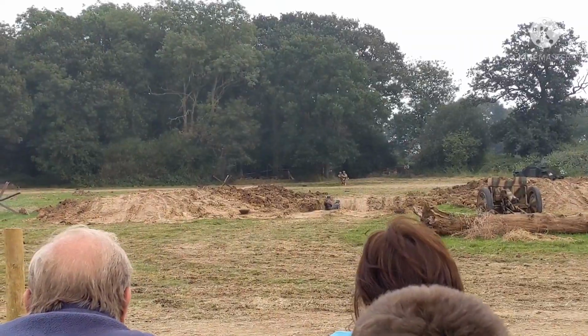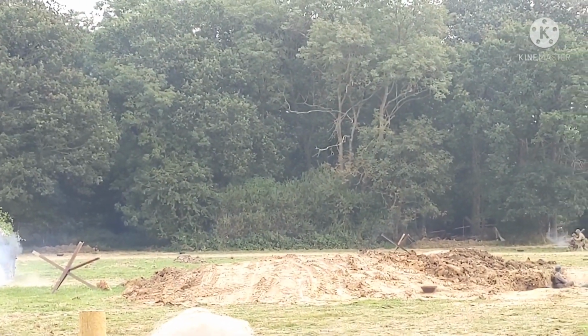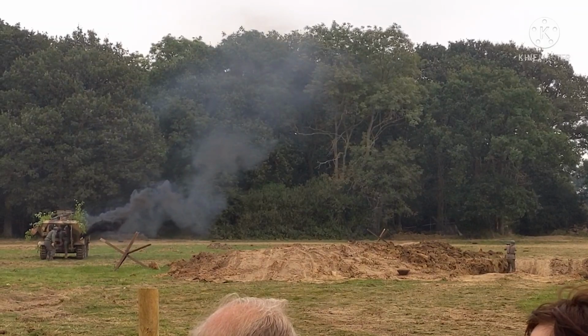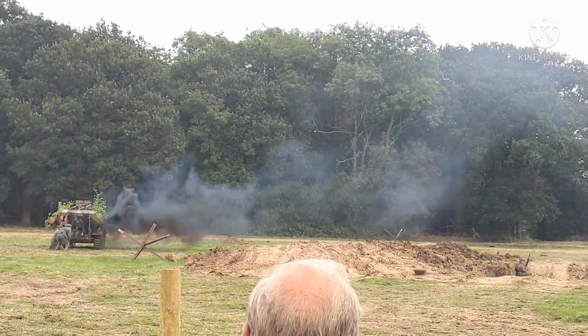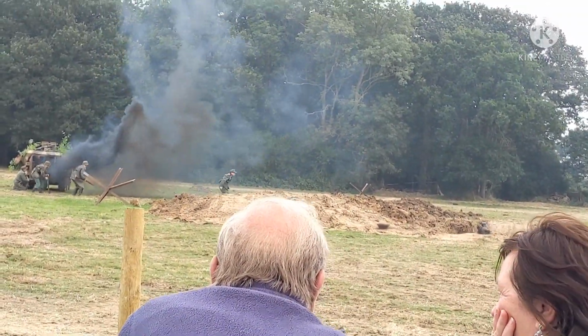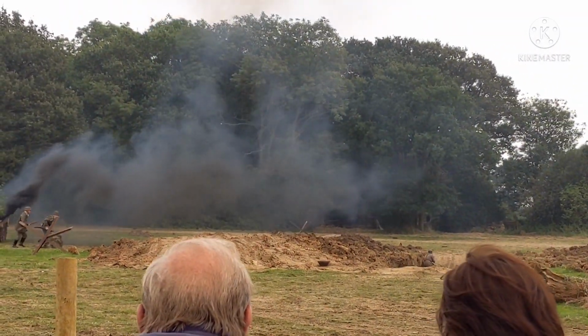So 29 break out that team again. Half-track's now been taken out, and they've lost their content too quickly. And they've got nowhere to go except for the big hole in the middle of the field. This is Charlie 6. This is me, over.